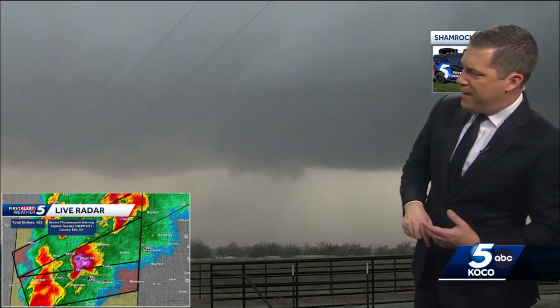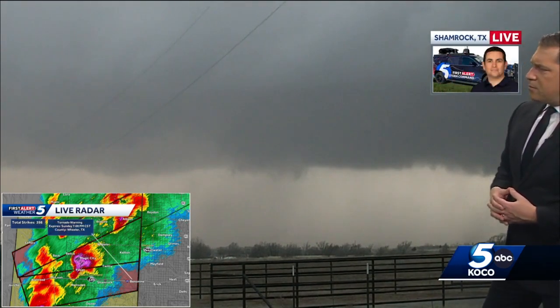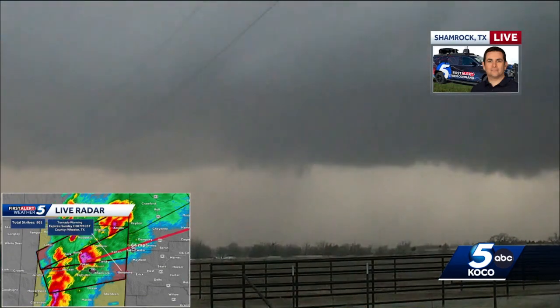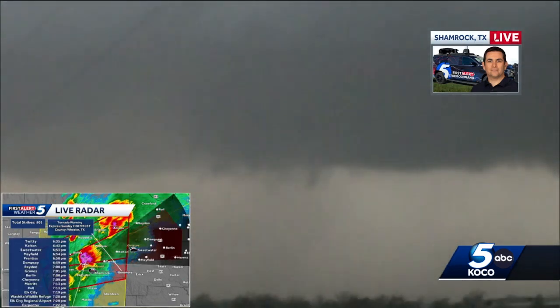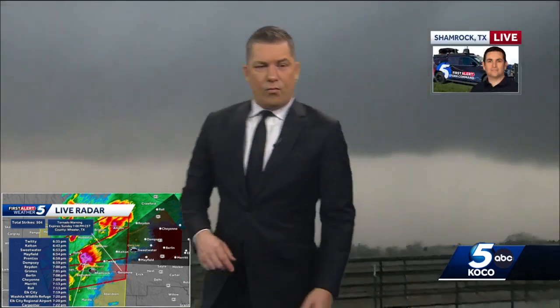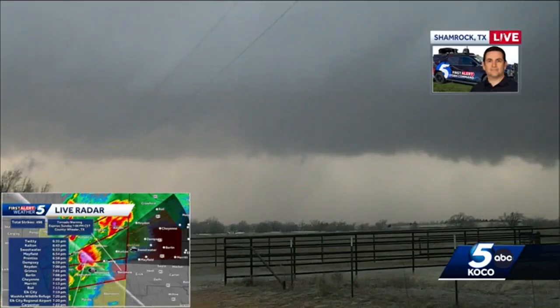Okay, Michael, we have you live on the air. Michael, give us an update on what you're seeing. Yeah, Damon, what we're seeing here is multiple different lowerings with this storm, and I'm centered up on one of them right now. And look at that, maybe even starting to see a funnel right there, right in the middle of that. You see that little thin funnel-looking appearance. So we're going to keep a really close eye on this. This is the one west of Shamrock that continues to be very powerful.